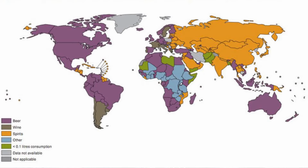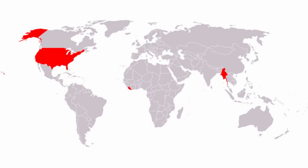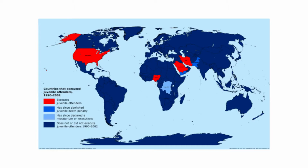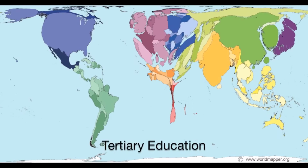Maps can also show preferences, of course, for alcoholic drinks, for sides of the road, for how to pronounce caramel or caramel, or what to call cola, soda, pop, cokes, or systems of measurement. And yes, the US is lagging a little bit behind in the metric system there. Also in maternity leave, also in executing juveniles. It's a little embarrassing. World Mapper is an amazing website and software tool that distorts the world based on data.